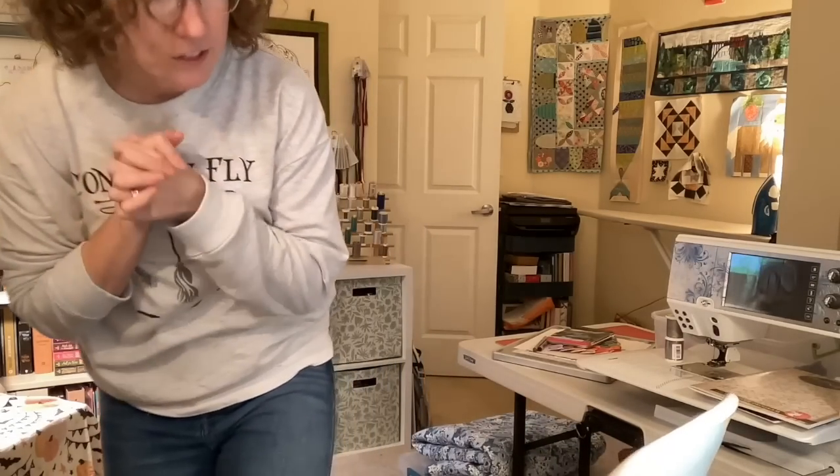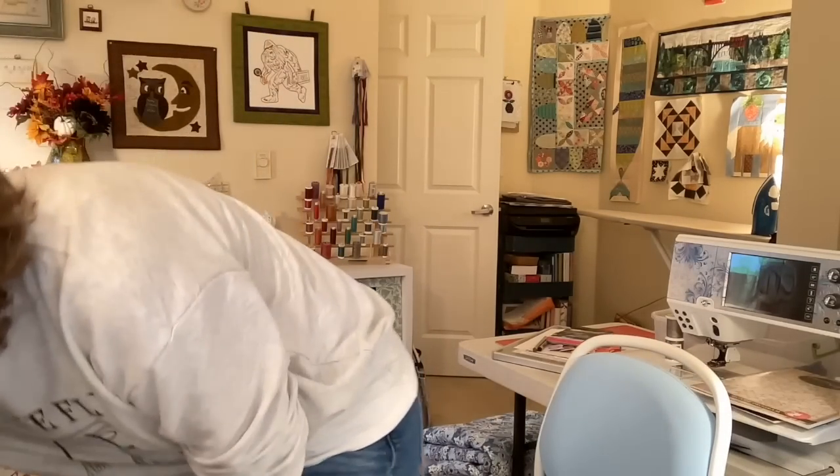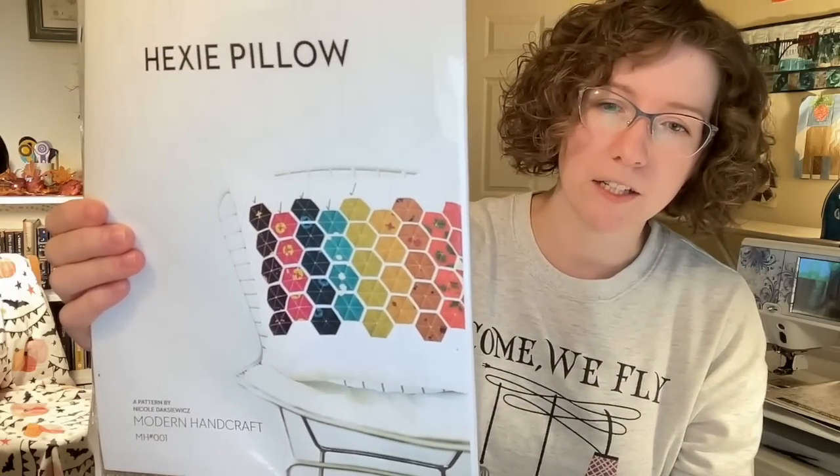Okay, so that's my first finish. I don't think I need to stand for my other ones. Yay. I'm gonna turn my camera a little bit. So my next one is one I've been talking about for the last couple videos, I think. There we go. This is the Hexy Pillow by Modern Handicraft.